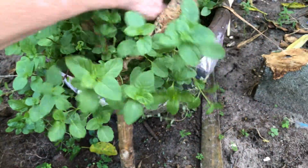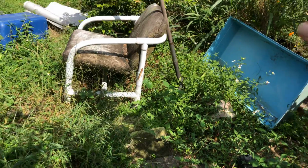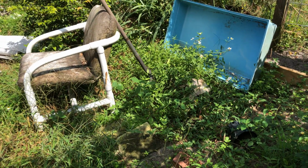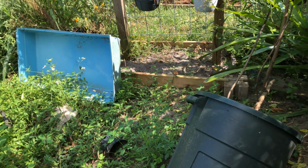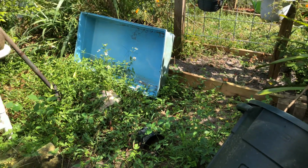But trying to keep the dog out of here is crazy. I eventually want to put a lattice fence across here and all the way down through there and back around through here so that she can't get in this area. So this is my overgrown mess, and I am praying for cooler weather, guys. I know that sounds crazy. Most people want warmer weather, but hey, I live in Florida and it is literally hot all year round.